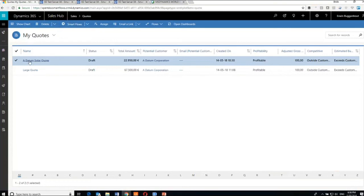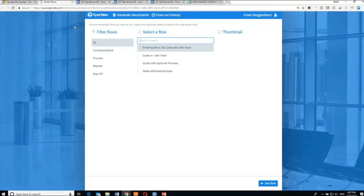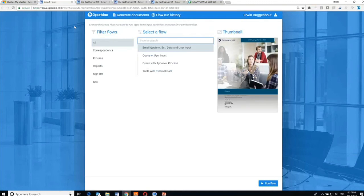I can click it, by the way, from a list view. I can click it from a detail view of a record. So it starts from the list view over here. If you click it, it will open up a window that will give you an overview of available Xpertdoc SmartFlows to run from this particular record. And the one I'm going to run today is called email quote with external data and user input.